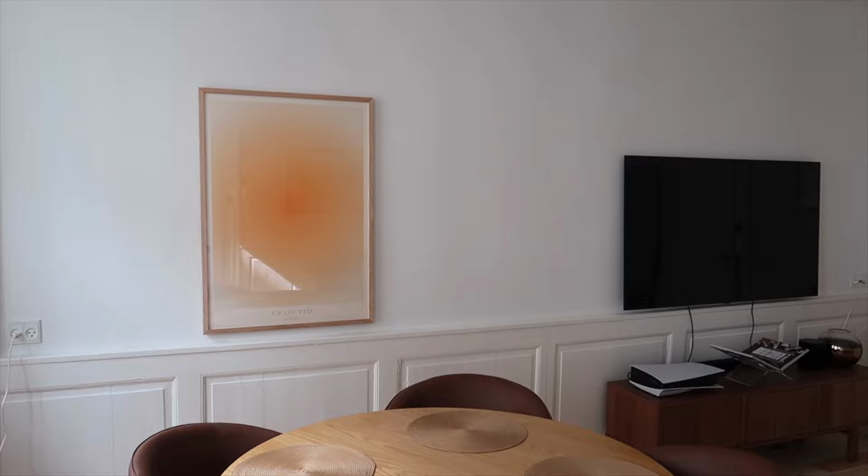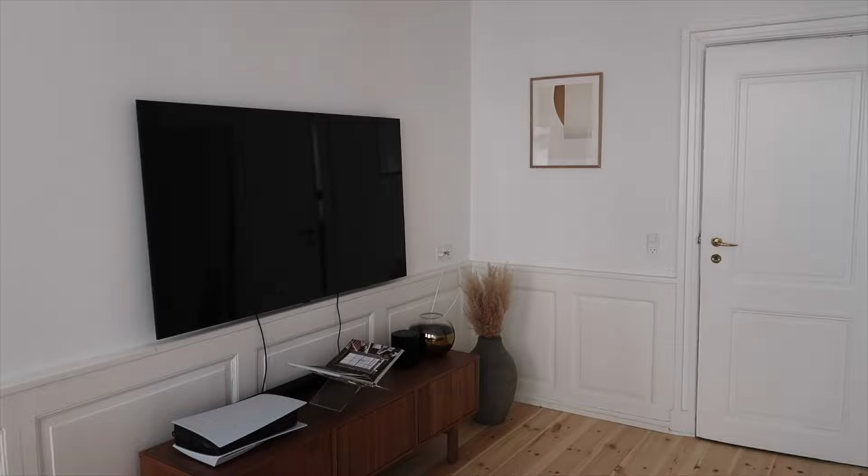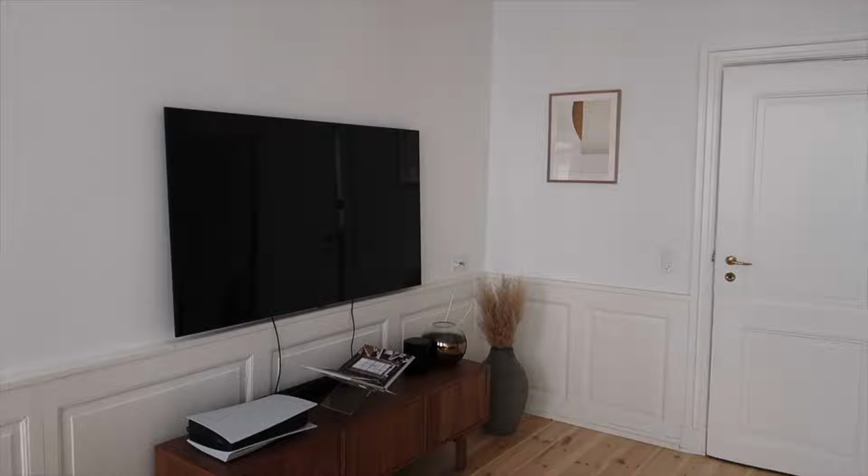I love that it's still a very soft color. I don't really like too much color in my home. I like it clean and soft, so I think this is the perfect fit. And then we put up the little painting here. We had another one before, so it is a little too high, so we're gonna adjust it a little bit, but I really like the colors as well for our TV stand.